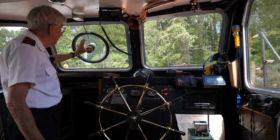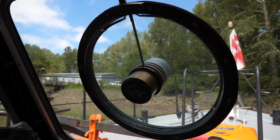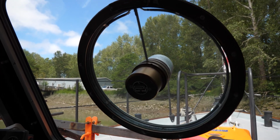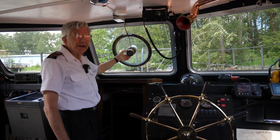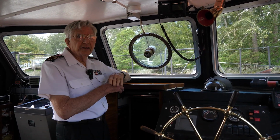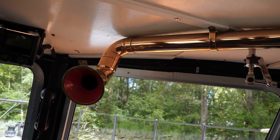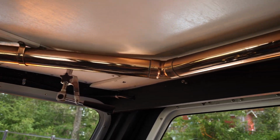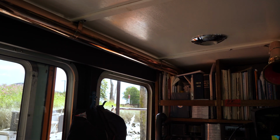And a clear view here. In heavy weather, if we're taking green water over the bow, you can't see out of the windows. 2 sheets of glass. The outer sheet of glass is actually spinning at 1500 RPM, and so when the water hits it, it's just thrown off. Up here we have the voice pipe which goes to the bridge, so if a lookout sights something that is going to endanger the vessel, he can report to the man at the helm.